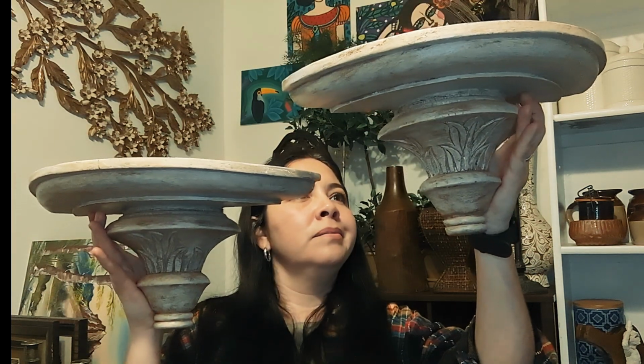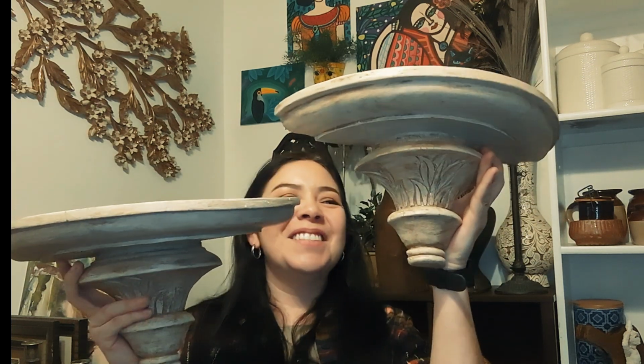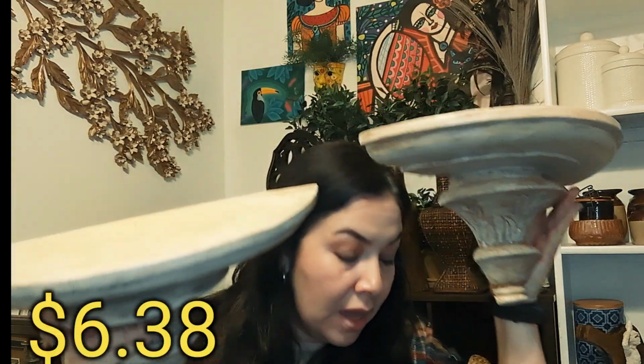Then I found these two, and maybe I should not have bought them, but I did. They are not dated at all. I think they are just a different style than what I have at home. These really cool wall hanging shelves, yes. And these are hand carved in Thailand, so they are made of wood. Oh my goodness, maybe I should like them. And they are in great shape. They were $3.99 a piece, but I had the 20% off coupon that same day. So I think they were a good deal for $3 a piece. A little bit over $3.